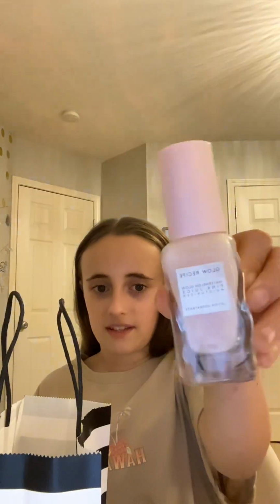So first we went to Sephora and I got the Glow Recipe Pink Juice Moisturizer Watermelon Glow from Glow Recipe. It says mini at the top. And I'm so excited because look how adorable that is. No, the minis are just adorable. I already pumped some. I already used a little bit.